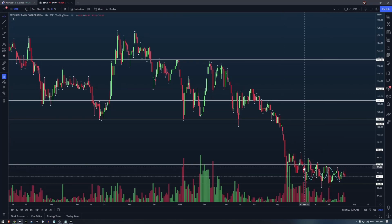But again, because I'm not a big fan of trading yung mga ganitong type of ranges, hindi ko siya ginawa kasi kumbaga, it's not something that I'm looking forward to trading anyway.